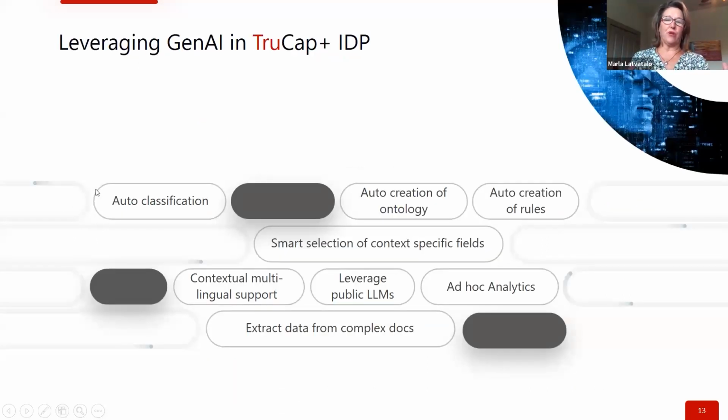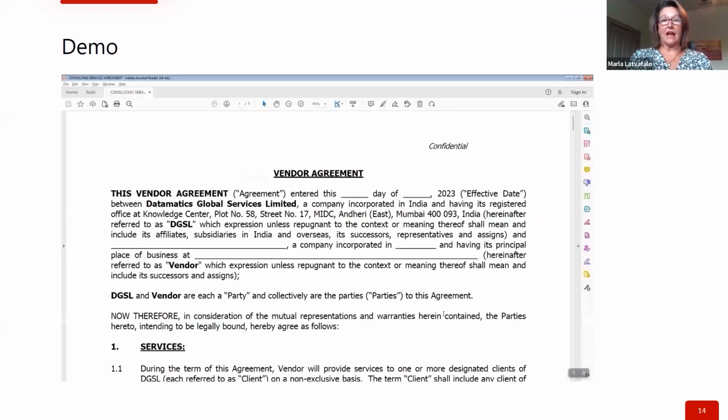So just very briefly, looking at auto classification, creation, rules, smart selection, all of those have to do with Copilot, and all of those have to do with that quick deployment and that speed to value. And then, the multilingual support from a global perspective, and being able to leverage all of your global resources from an IDP perspective, leveraging those public LLMs, especially as new ones come along. And then, the analytics and the ad hoc queries and those types of things. So really leveraging that platform along with generative AI.